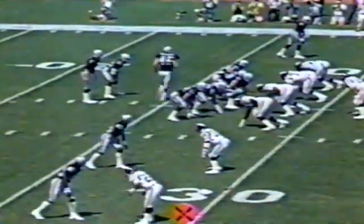3rd down, 14. Christensen in motion. Berline looking to Christensen and completes the pass for the 1st down. 47-yard line. 19 yards. Leonard Coleman makes the tackle. 1st down. I'm sorry, Charlie.